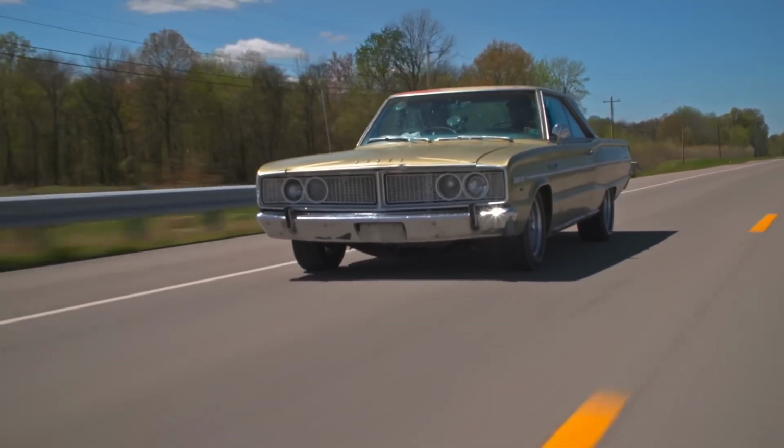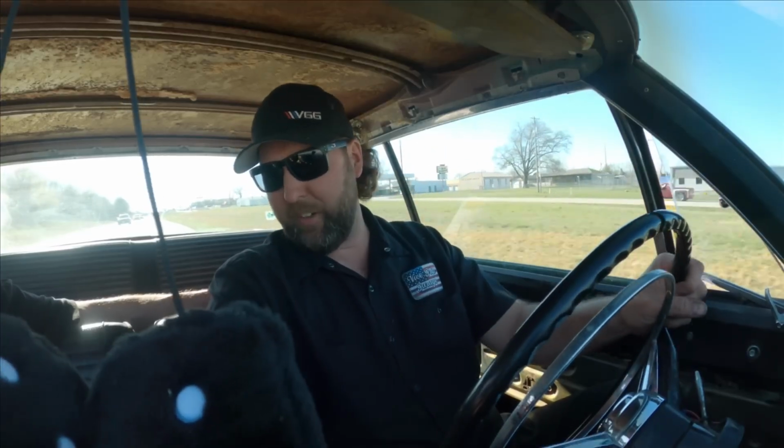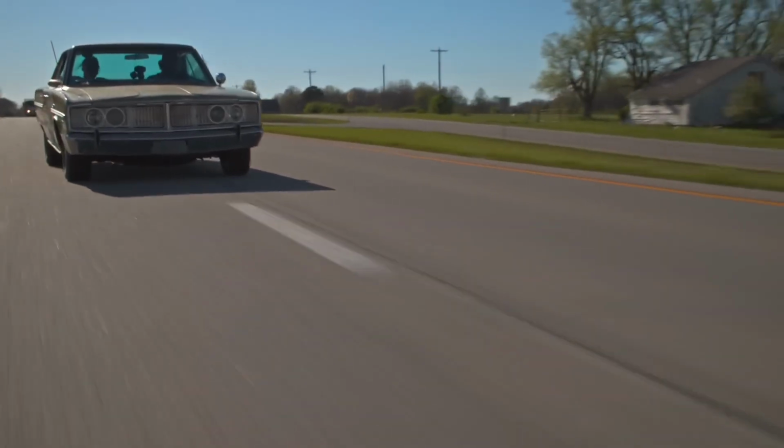Is that a dead mouse hanging, or what is that? Oh. It's okay, it's mummified. We should get some more air freshener.